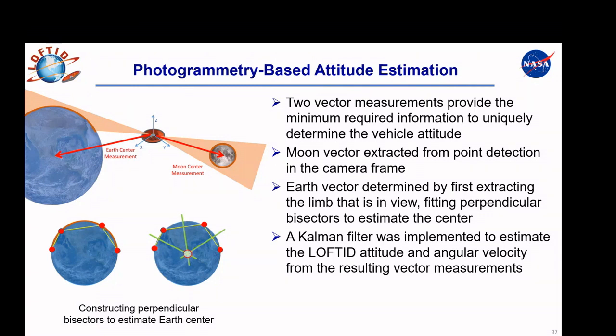And so to construct an estimate of the center of the Earth, what you do is you fit a curve. You can construct a curve there that captures the limb of the Earth, and you put a bunch of points along that curve and put line segments in between them, and then construct perpendicular bisectors that all point down into the center of the Earth. And then the average point, we call that the center of the Earth. And that's the second vector measurement. And these two vector measurements were put into a Kalman filter to estimate the attitude and angular velocity as a function of time along the trajectory.